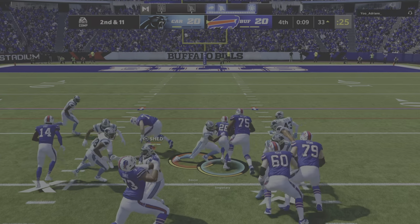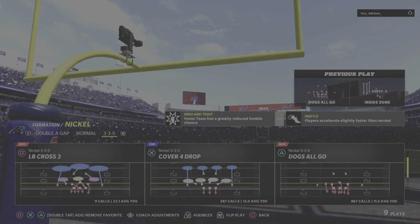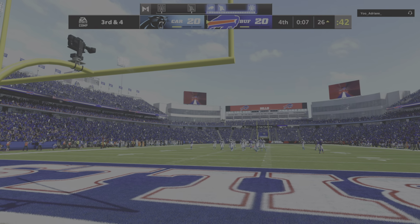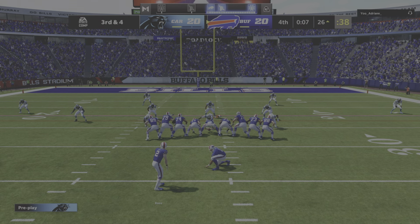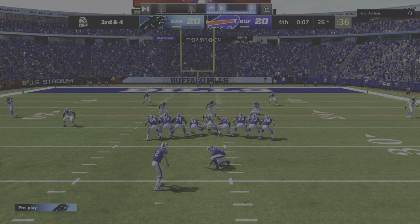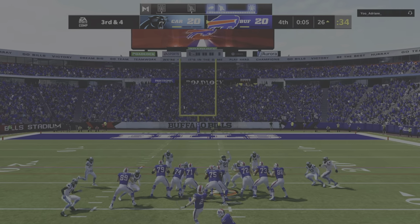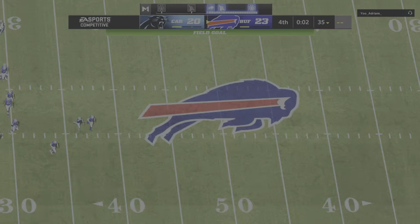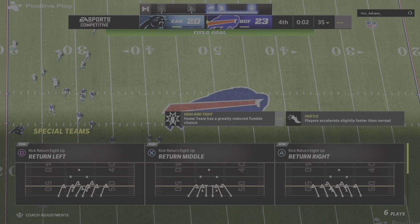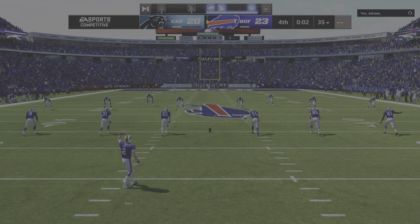Allen going to give this one to Singletary. He'll be marked down at the 26 with a gain of 7. Now they get the timeout. It leads you to wonder, will they kick it here or risk running another play and possibly not getting down in time? We'll see. And this one is right through. And it's celebration time on that sideline as they have taken the lead in the final seconds.